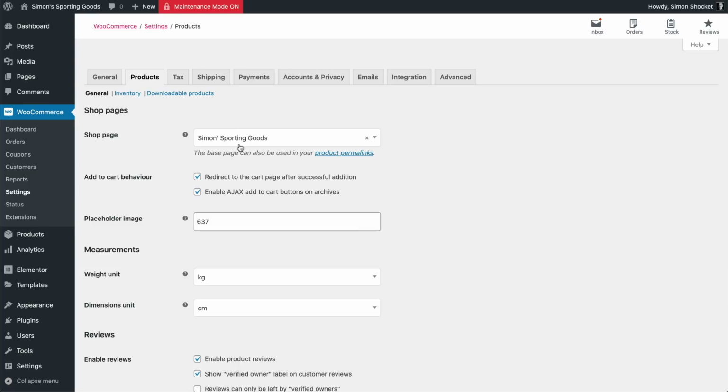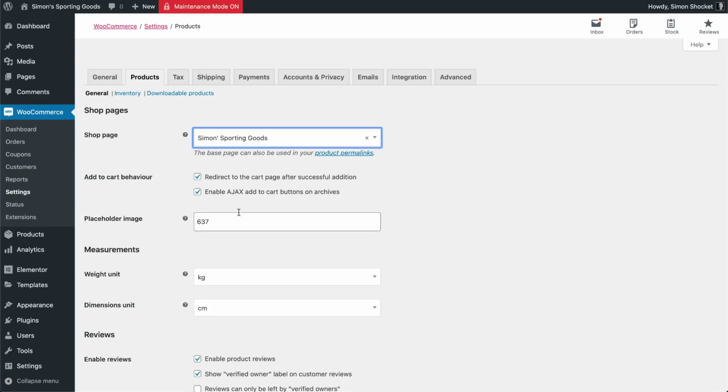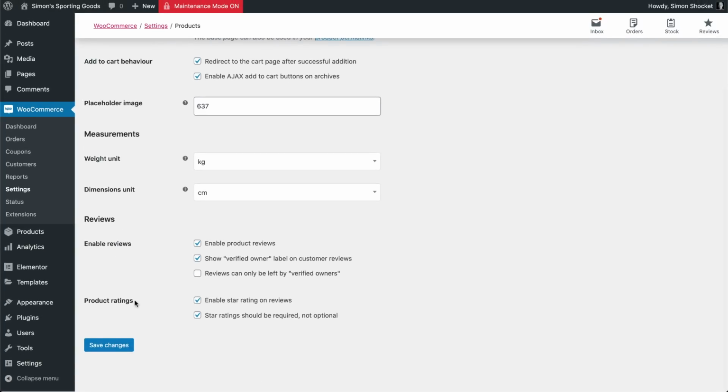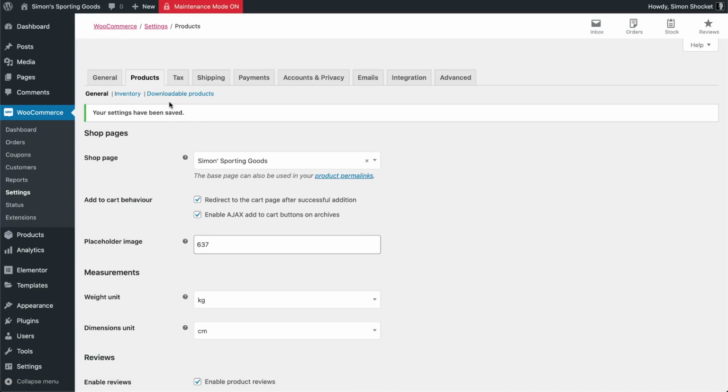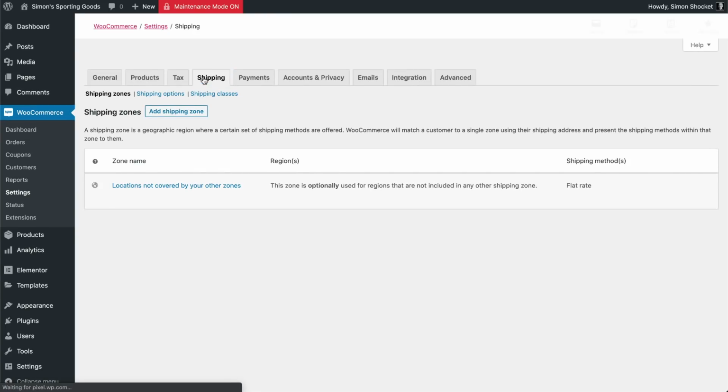We're also showcasing our product on our homepage, but we could just as easily create another page and use this option here to link our site to that page. Now, as you can see, this is also where you can edit and define measurements, reviews, inventory, and so on. I wouldn't play around with the default settings in the rest of these tabs, and definitely not those in the taxes tab. However, I would like to spend a few minutes on the shipping section because it is an important part of an online retail business.